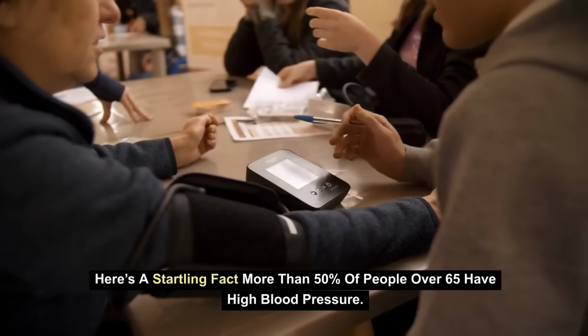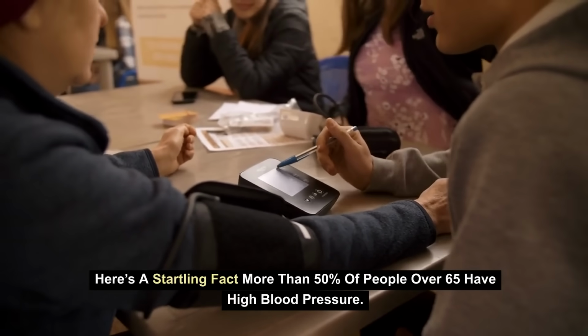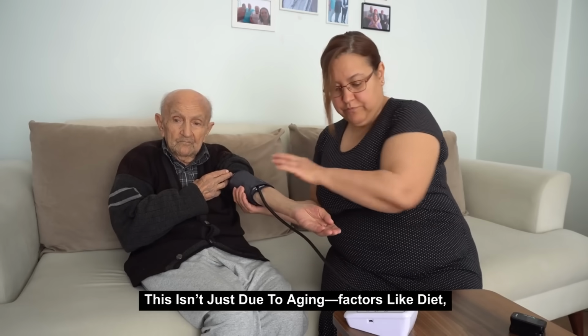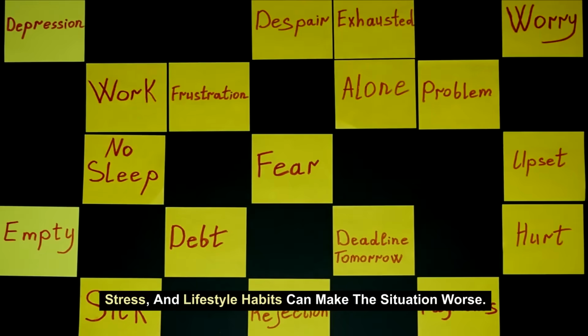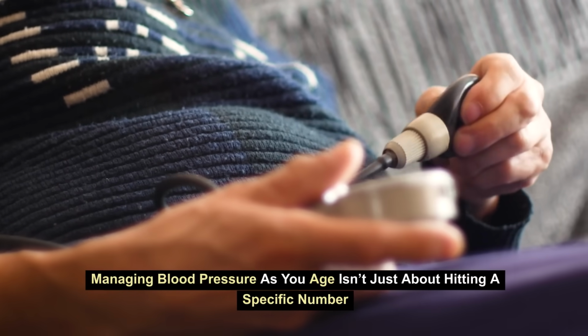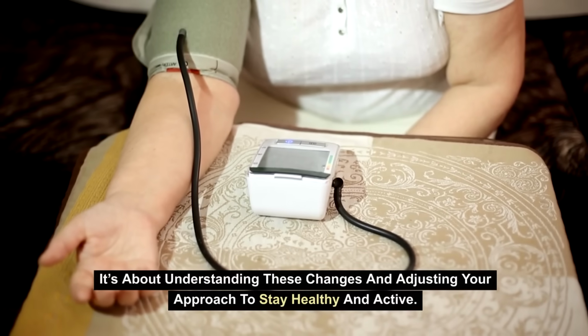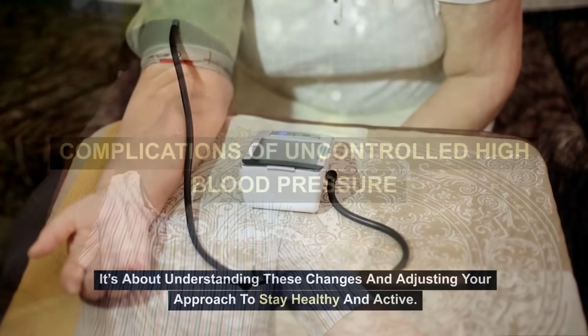Here's a startling fact: more than 50% of people over 65 have high blood pressure. This isn't just due to aging, factors like diet, stress, and lifestyle habits can make the situation worse. Managing blood pressure as you age isn't just about hitting a specific number, it's about understanding these changes and adjusting your approach to stay healthy and active.